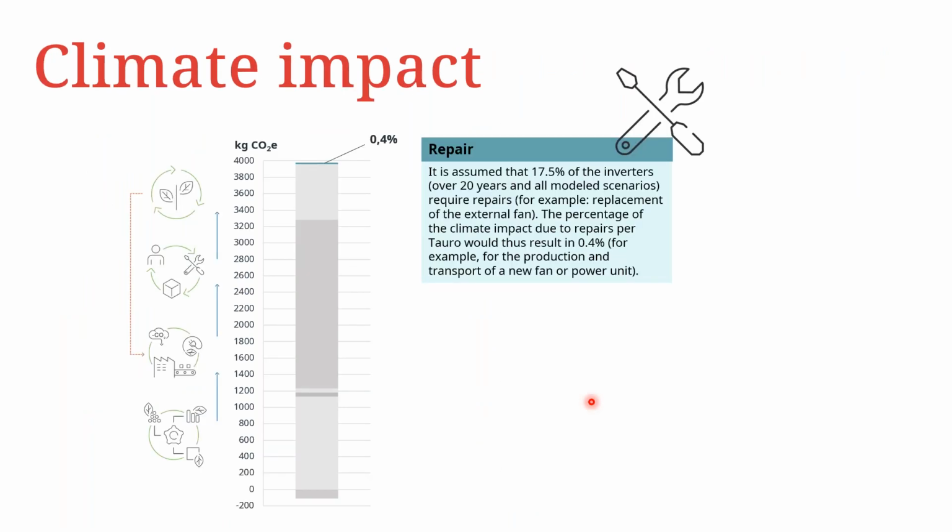And last but not least, of course, repair of the inverter. With the Tauro lifecycle assessment, we also assumed a repair of the inverter. So we assumed that 17.5% of the inverters are repaired, and this would then result in 0.4% of the climate impact. For example, when we have a Tauro and we exchange a power stage of the inverter, of course we have to produce a new power stack, send it to the customer site. The customer has to exchange it and so on. Of course, this also generates a carbon footprint, and when we allocate this through all the Tauros in the LCA calculated, this would be 0.4% of climate impact that we have to calculate for this repair scenario.